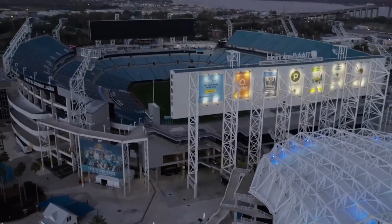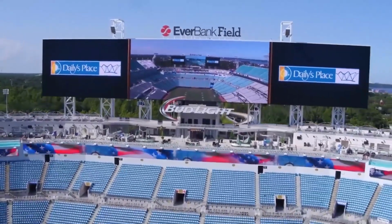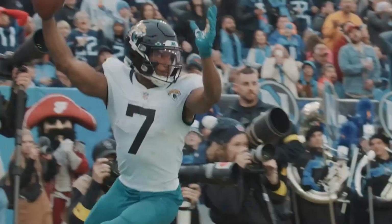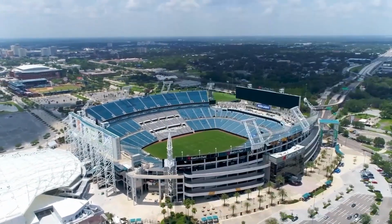So, who's paying for this $1.4 billion stadium? All right, let's get real. $1.4 billion isn't exactly pocket change. It's not a backyard renovation. It's a full-scale transformation of the Jacksonville sports scene. And with a price tag that big, the first question on everyone's mind is who's footing that bill?